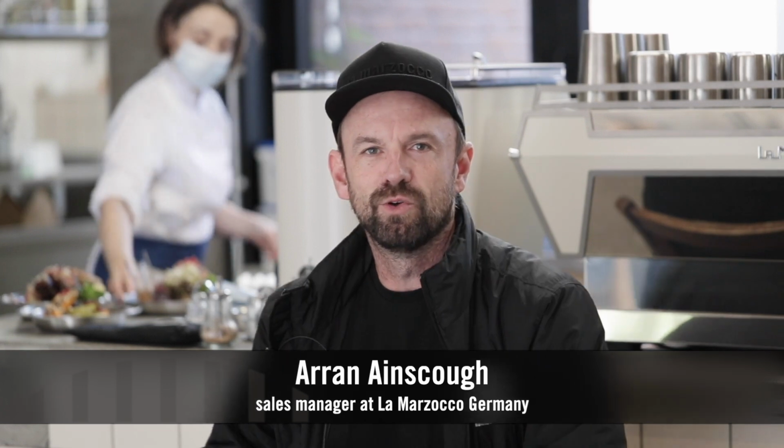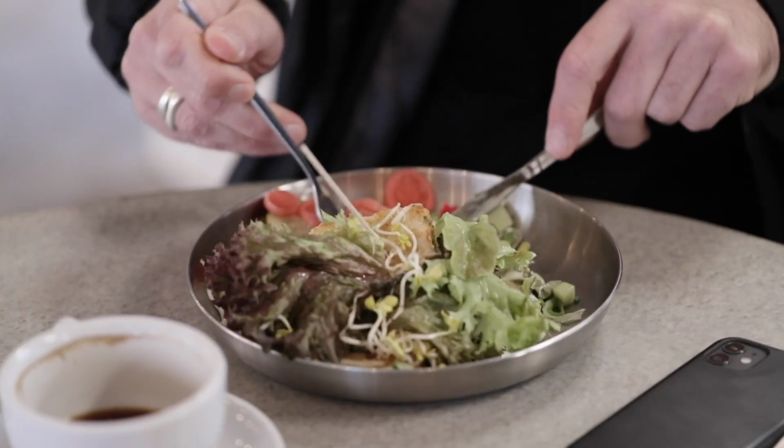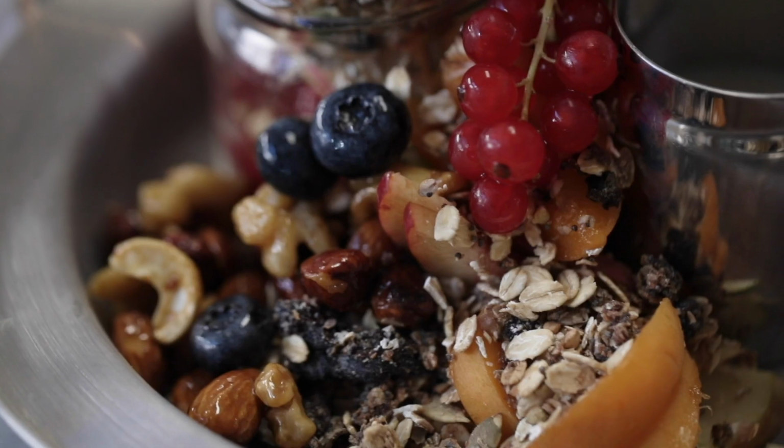Horst and Tafel, one of my favorite places in northern Germany to visit, run by the beautiful people from Beckelitz Specialty Coffee. One of my favorite places because not only the people that work here and own the place make their own bread, build the furniture themselves, the lighting, the concrete, the look of the place, it's amazing. And it's a real expression of the people who own it.